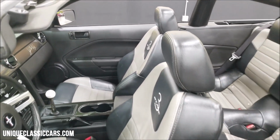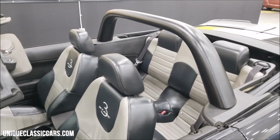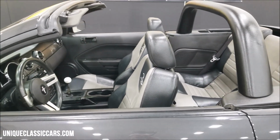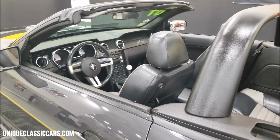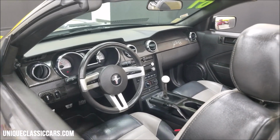We do fill out a checklist on the cars that the technicians go through. Styling bar or light bar, you'll hear that called. Power convertible top, and we're going to run that up here in a second when we get to the end of the video so you can take a look at that. It is a black vinyl top. And we'll start it up so you can hear it also.